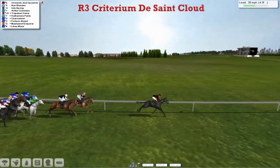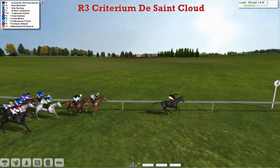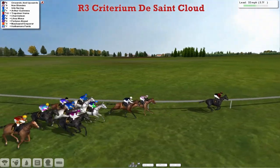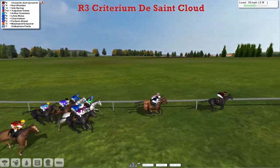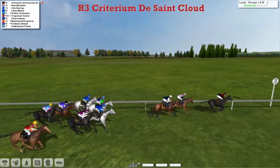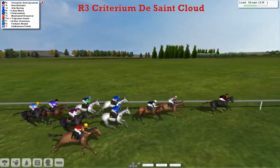And Onwards and Upwards is 3 to 4 clear of Non-Blondes, who's a clear second ahead of Into Spring. Then Arthur Guinness, Trapdoor Home is making it on. Masharaf Emperor is making life difficult for itself by running particularly wide. Hathamore Pants has dropped right out of it. Lihu Motta trying to get into it, but it's Onwards and Upwards who's still in the lead, but now about to be tackled, I think, by Non-Blondes, although that one's now taking a check back again.